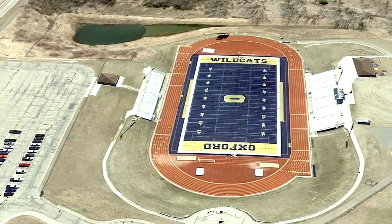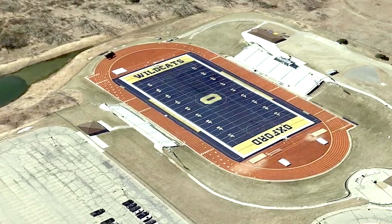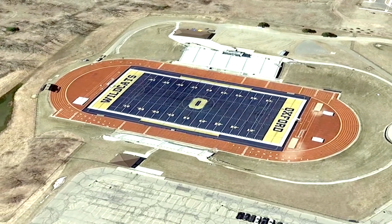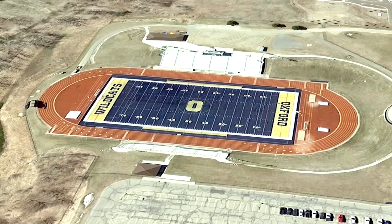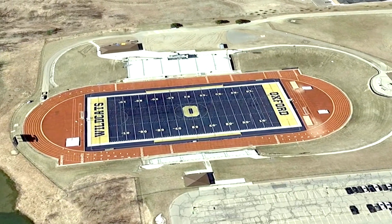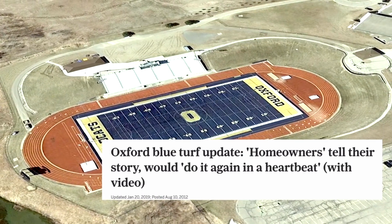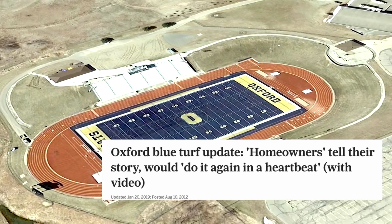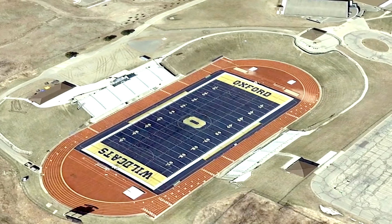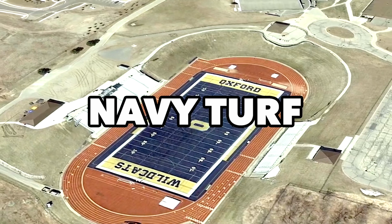The field here at Oxford itself isn't that interesting, it's just blue. What is interesting is that initially the turf was going to be paid for with public bond. Hold up, high schools getting in on bilking taxpayers for stadium funds? Well, that proposal actually failed, so some boosters put up their houses as collateral, only they fell about $300K short of their fundraising goals. Luckily, nobody lost their homes as the turf vendor extended their payment terms. On top of that debacle, our favorite school, Boise State, notified Oxford that they cannot call the field blue. It has to be called Navy turf. Damn, Boise State.